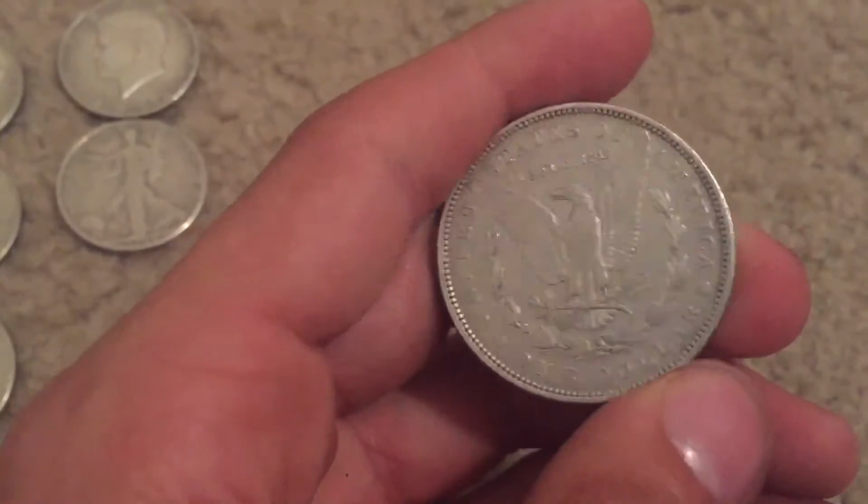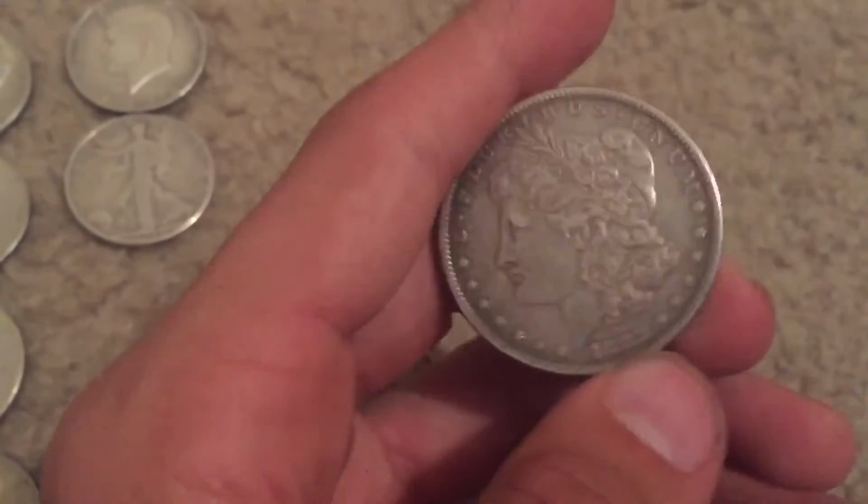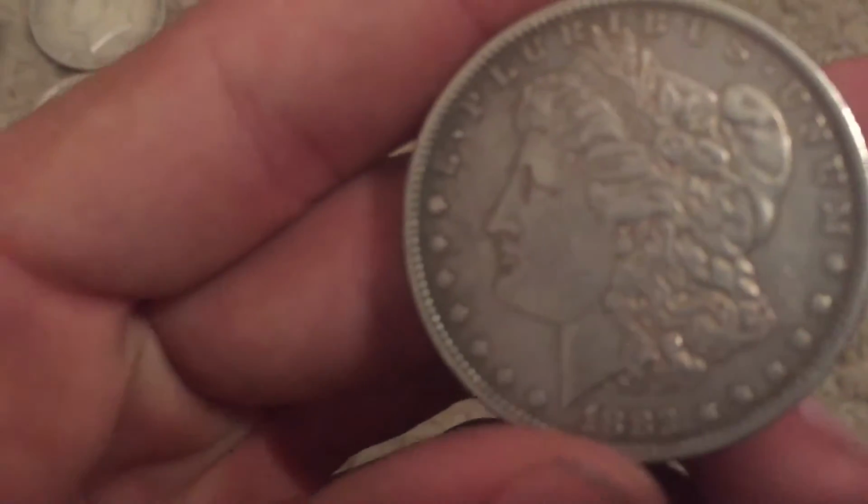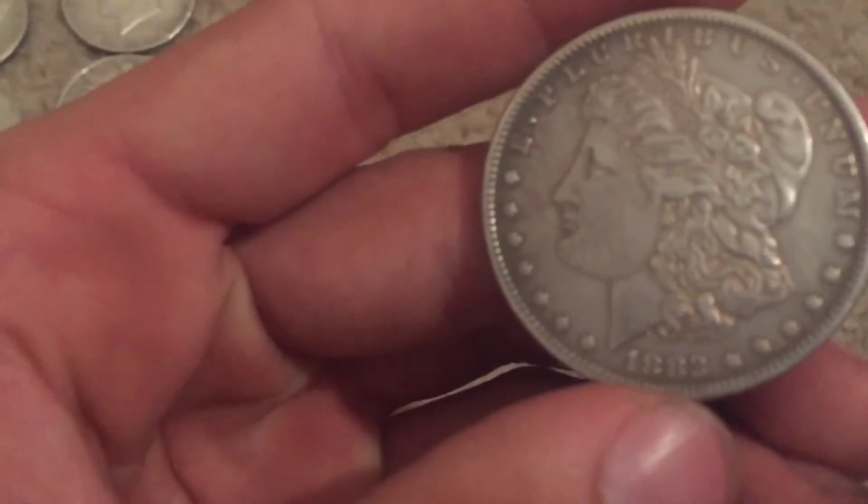Not much wear on the coins at all. I think this one's probably the better shaped one. The only wear you can see is right here above the ear. See if I can focus that. That's the only little wear on those two.